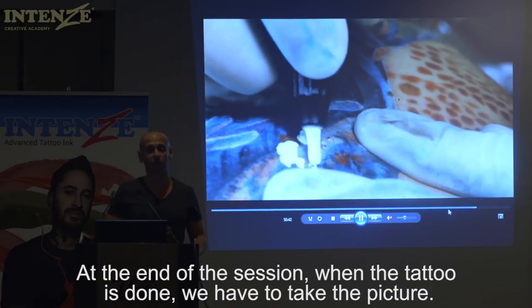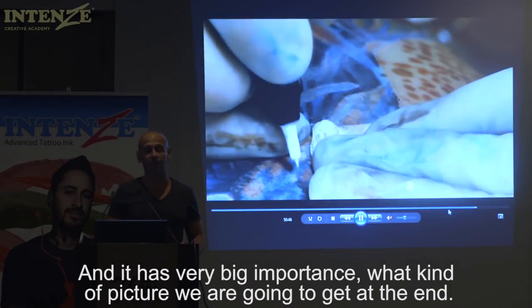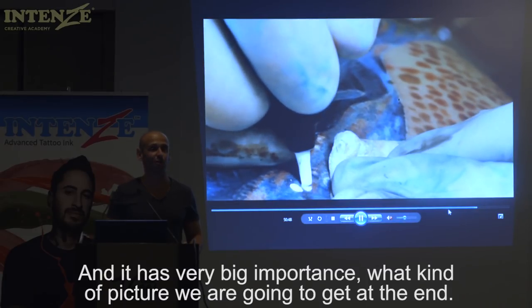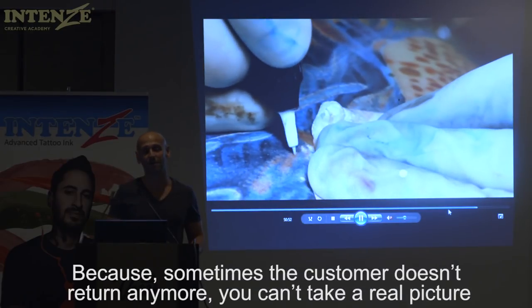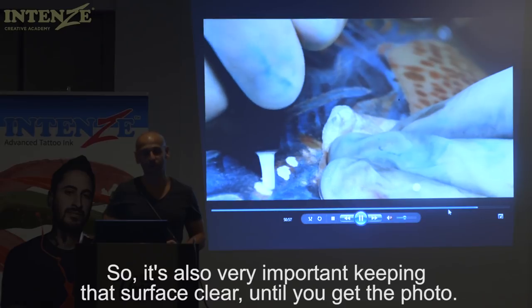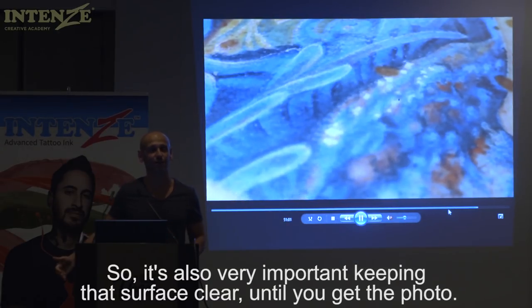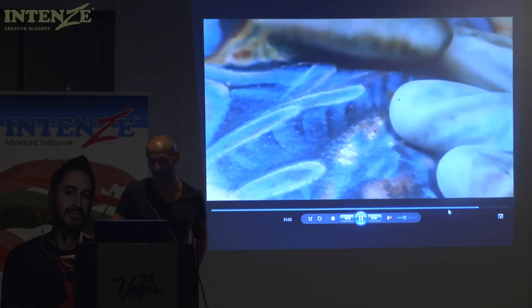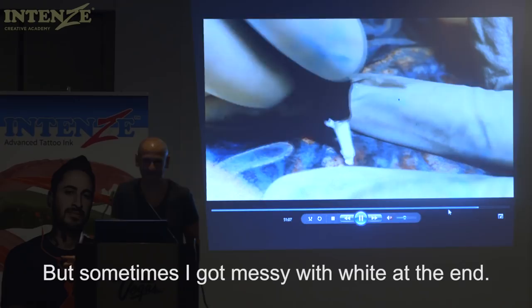But at the end of the session, when the tattoo is done, we have to take a picture. It has very big importance, because we know what kind of picture we are going to get at the end. Sometimes the client doesn't return anymore, so it's very important to keep the surface clear until you get the photo. But sometimes I could mess it up with the white at the end. It's the same.